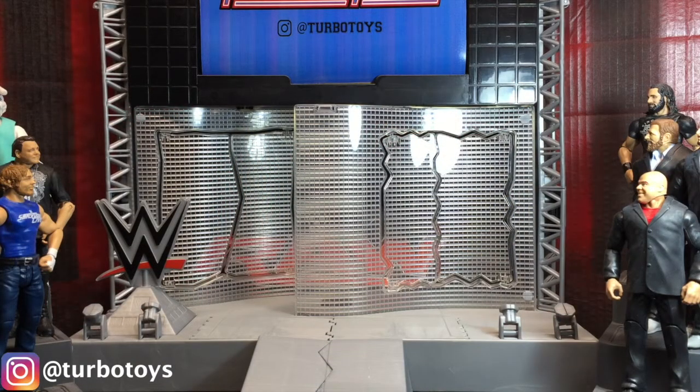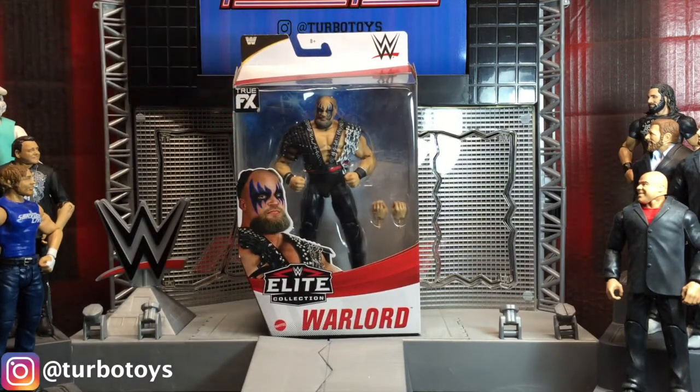Turbo Zone and show you guys what I did actually pick up. So let's go! Right, first figure we picked up was the Series 87 Collector's Edition, the Warlord. Now this figure is his second Mattel release. A lot of people have been buying this figure up so they can make a custom of his Powers of Pain tag team partner, the Barbarian, similar to what people were doing with that recent Bulldog figure.